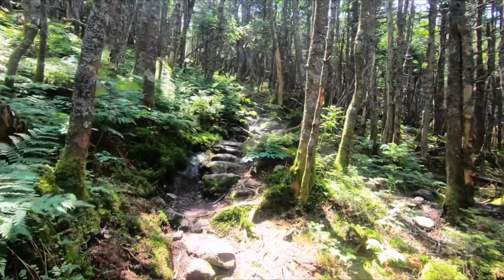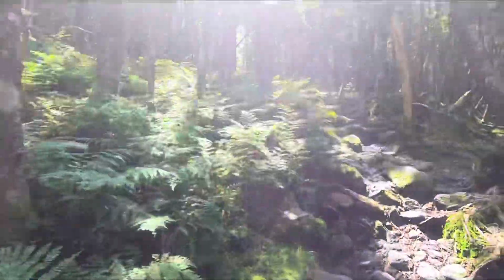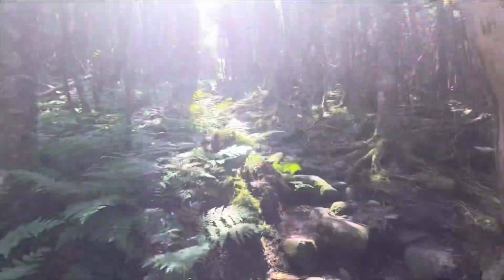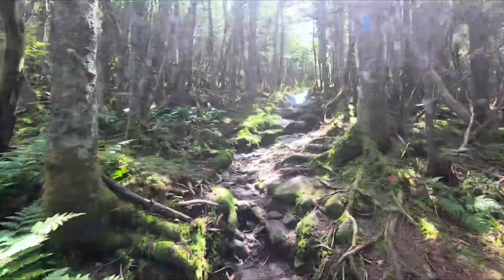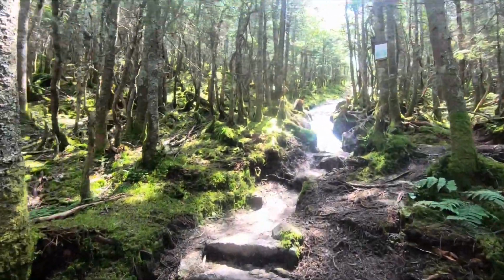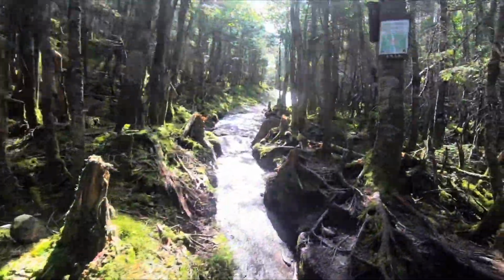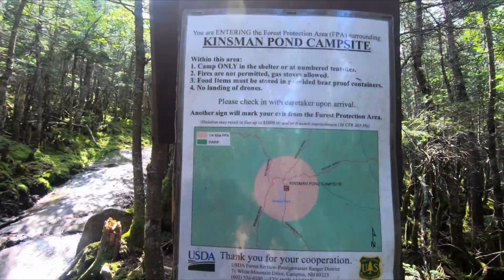Not crazy steep. Ooh, I see a sign for a forest protection area. What is that for? Kinsman Pond? I'm a little surprised. Let's go see. They designate a quarter mile radius from usually a campsite or a hut. Yeah, Kinsman Pond. Okay. So that means we're really close.